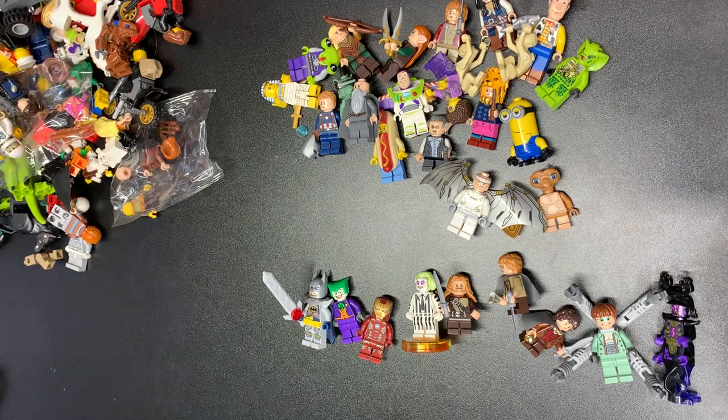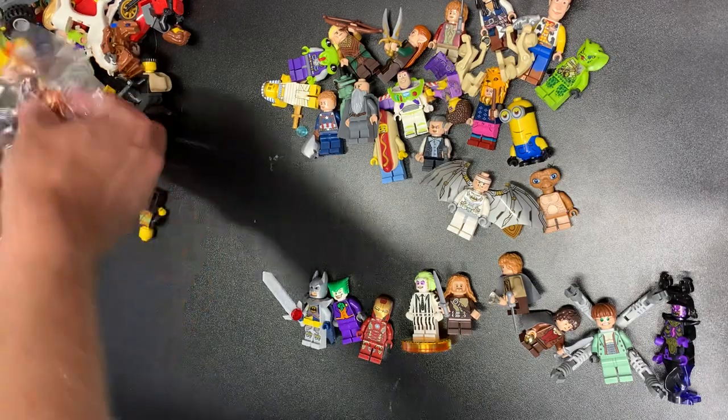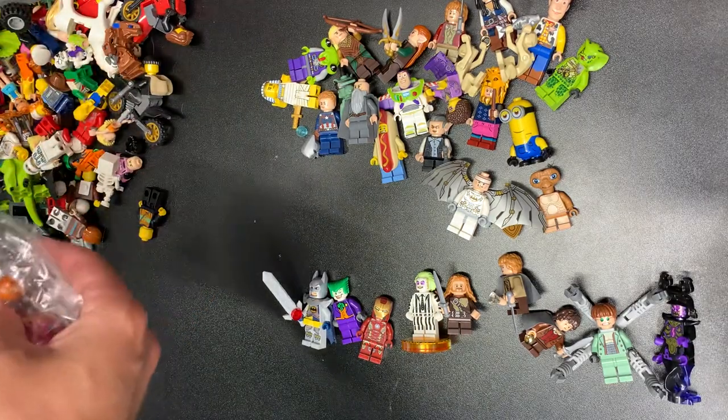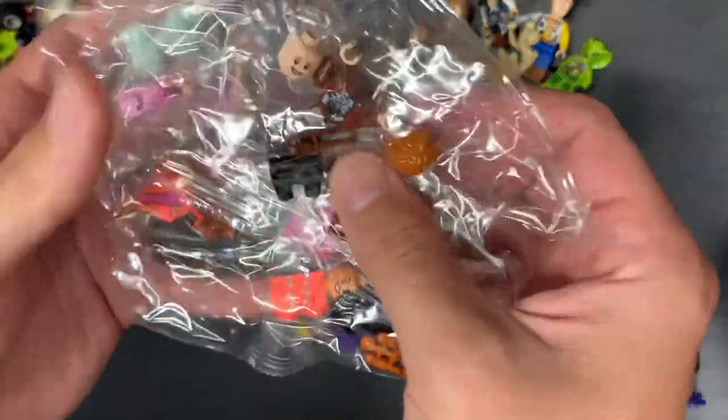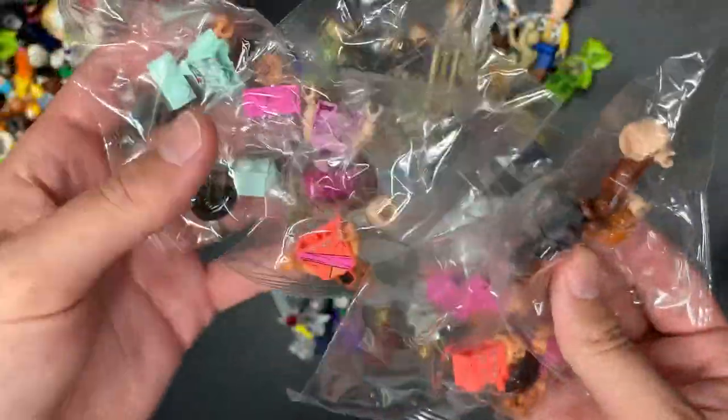That looks like a good start. Let's go ahead and grab all these bags here real quick. We'll sell these ones pretty quickly, hopefully, on Whatnot as well. These are all Harry Potter. Looks like probably advent calendar Harry Potter figs.